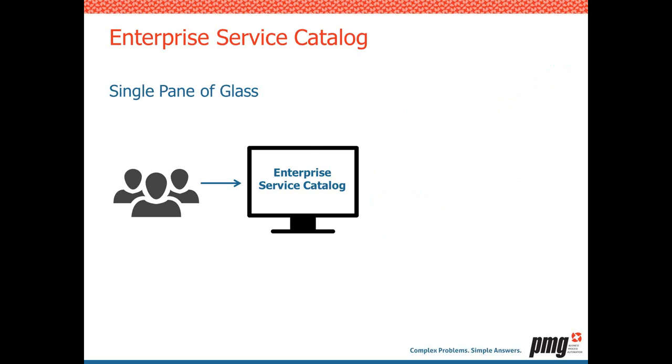So if there's a takeaway from this example, it is that your enterprise service catalog is your single pane of glass. It's the one place to go ahead and get everything. It's the one place where IT can consolidate, collaborate, and orchestrate that process across all the different departments within the organization. It's also a way to give IT enhanced control over the process, as well as the apps and services that they're going to provide to their customers.